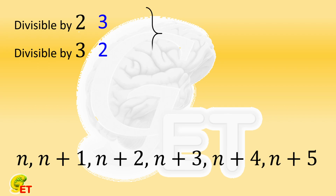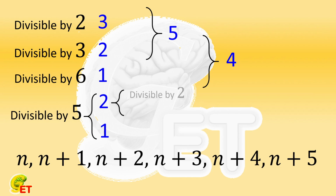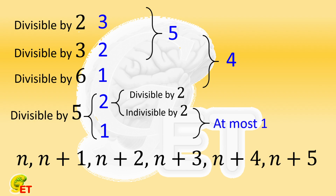Their summation is 5. But, please don't forget, there is one and only one of them that is divisible by 6. That is, it is divisible by both 2 and 3 at the same time. So the amount of the numbers that are divisible by at least one of 2 and 3 is 4. The amount of the numbers that are divisible by 5 can be 1 or 2. In the case of 2, one of the 2 consecutive numbers that are divisible by 5 must be divisible by 2. So the amount of the new numbers is at most 1. The statement of at most here depends on whether the number that is divisible by 5 but not divisible by 2 is divisible by 3. In any case, the final amount really won't be bigger than 5.